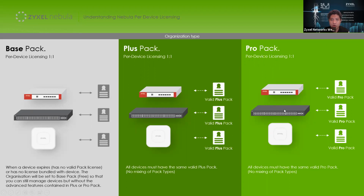Otherwise, you could have, say, switches not on a Pro Pack if they were put in a different organization or a different site, right? You can do that if you want to get around it a little bit. But in order to get the full Pro Pack feature set, all the devices within that organization also go to the Pro Pack.